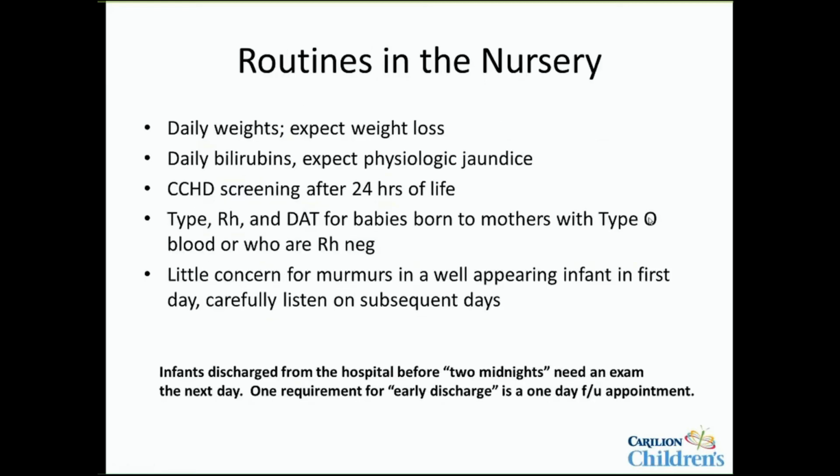All right, so what are our routines in the nursery that have anything to do with this? Well, we weigh them every day. We measure and talk about their percent weight loss. We expect it. We want to make sure it's within the parameters that we are defining as normal, and we want to respond to it if it looks like it's putting the baby at some risk with an appropriate assessment and plan, and we need to document that plan in the discharge summary. We do daily transcutaneous bilirubins. It's a non-invasive screen of the baby. Every night when they're brought in for their weight, they get a transcutaneous bilirubin. We have graphs to interpret that. We expect physiologic jaundice, but we respond if that jaundice rises too early or too much.